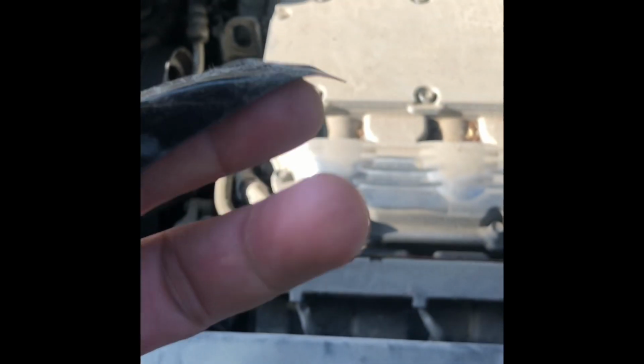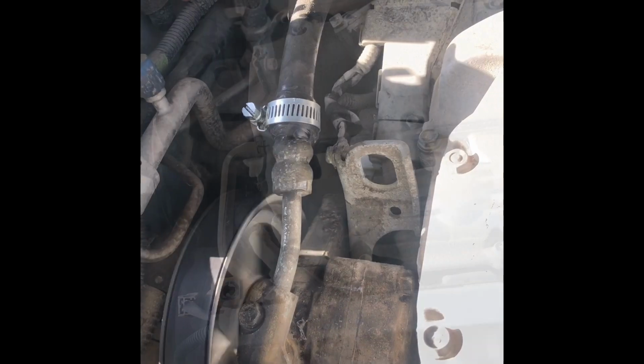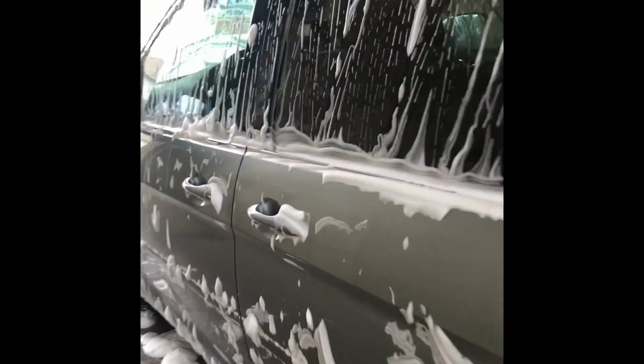This is a temporary solution, a silicone tape, and then we'll see if the leak holds up. Here I am giving her a bath. We'll see how it looks after the bath.